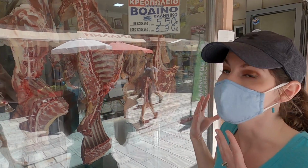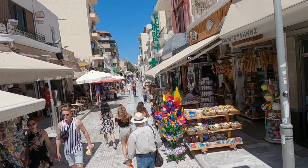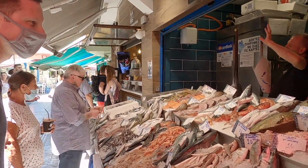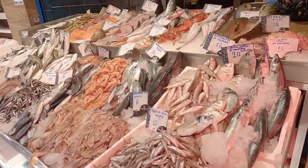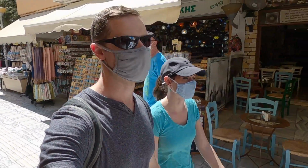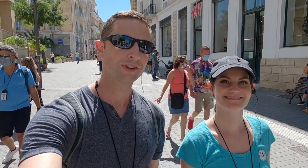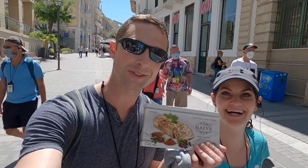We got shoes, we got jewelry, we got leather, we got evil eyes, and we got meat, people. Meat. So we got some jewelry for Kelly, some gifts for friends, and some sweets for us. It was a successful day of shopping in Heraklion.